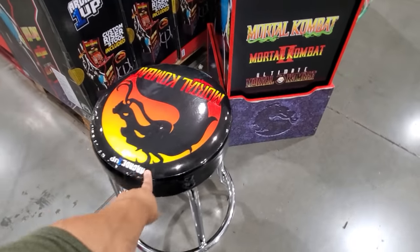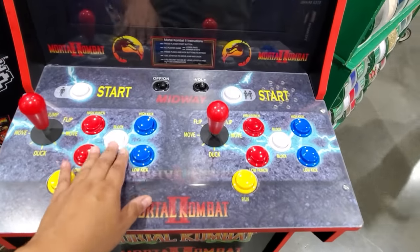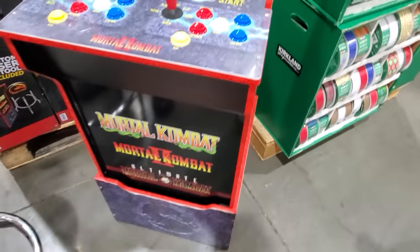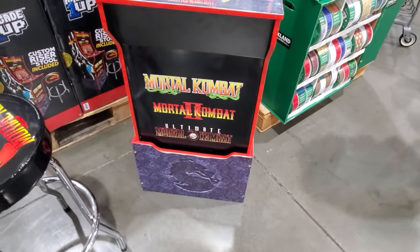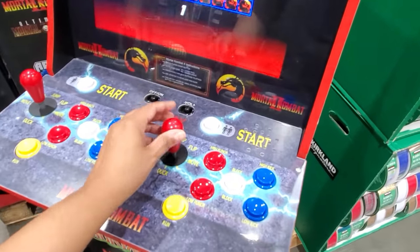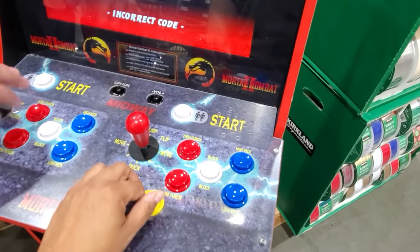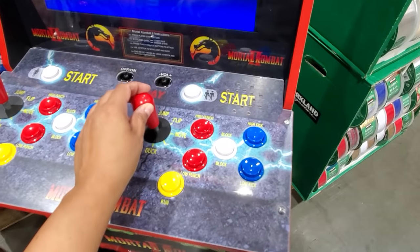Hey, $350 Mortal Kombat. Oh gosh, my husband wants this so bad. But you need to buy a thing to tilt it on. You know how many quarters I wasted on Mortal Kombat when I was a kid? Let's see, let's play. Oh, they got that guy. That's fun.